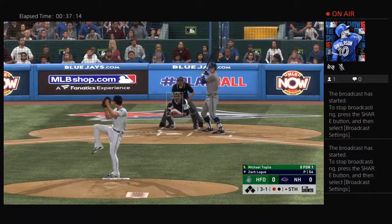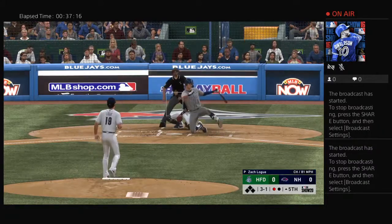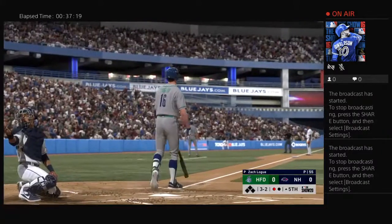No walks yet. Here's the delivery. All over that one, but a little out in front. Foul ball.